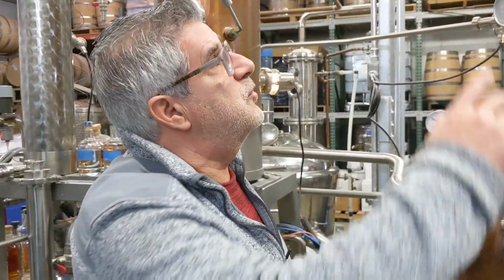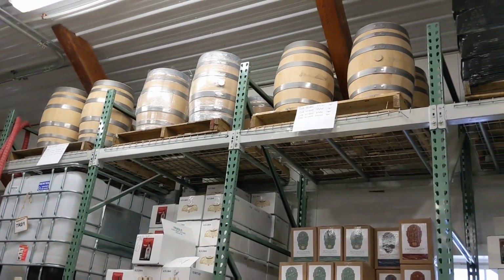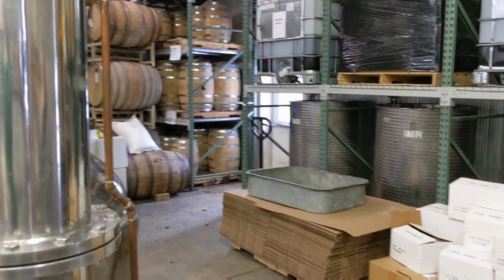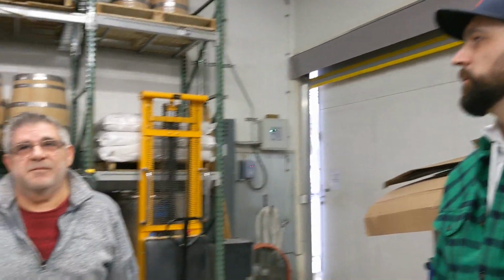You can see we use a number of different size barrels, 15s, 30s, and 53s. And as I said, everything that we do, we blend. We use Adirondack barrel up in Remsen, New York State barrels. He's one of the best coopers maybe in the entire continent. I think that's the place that we were suggested to go. Yes. Yep. That is the one.